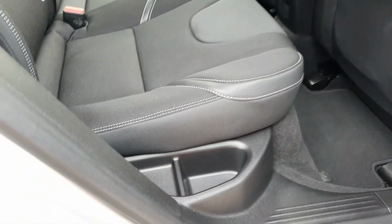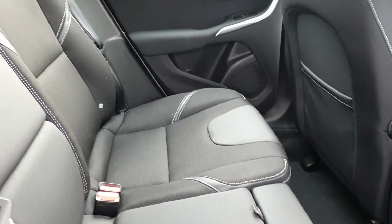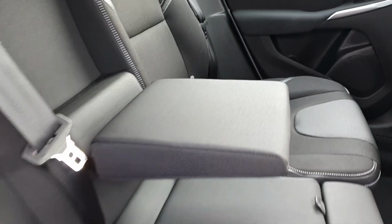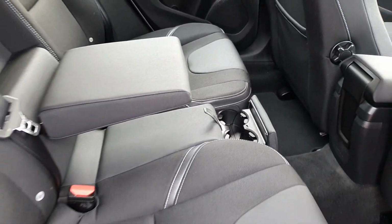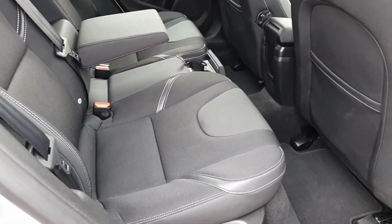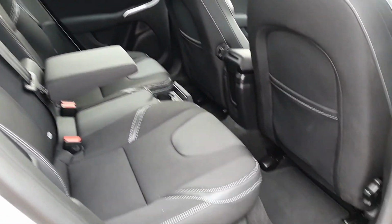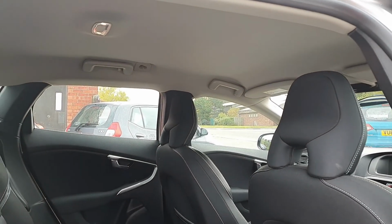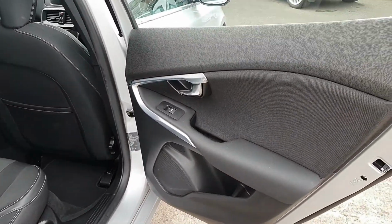Into the back, and again, lovely throughout. I'll just pop this down, you get a centre armrest in the rear, and you also get, if you pull this little toggle up, a couple of cup holders as well. So that's quite snazzy. Isofix, of course, for all the child seats, and you get 3 proper seat belts in the back as well, so you can comfortably sit 5. Carpet mats are present throughout, and a decent amount of headroom. Electric windows also in the rear.